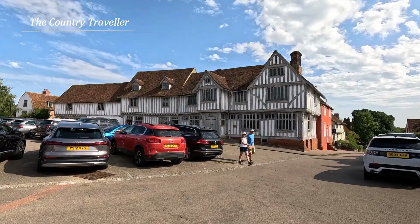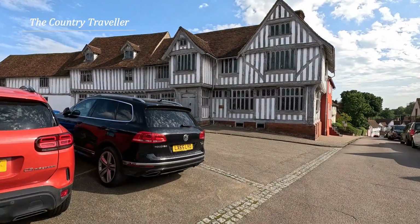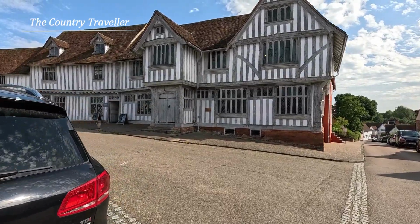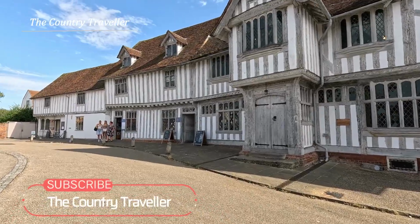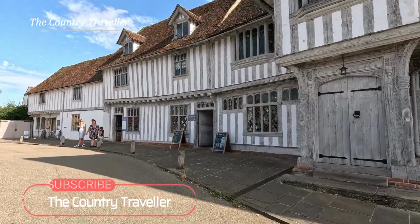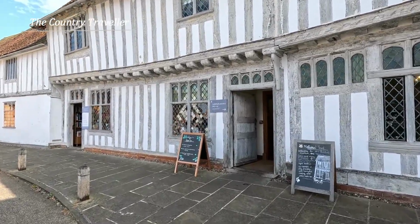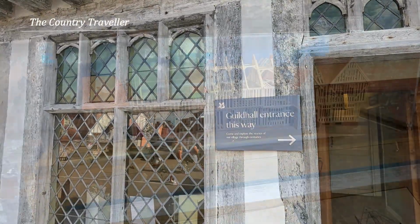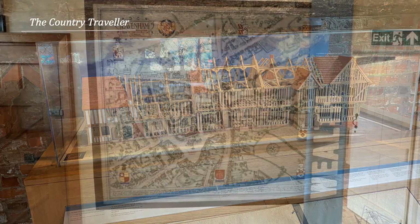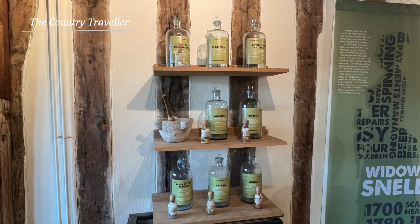The large building that we can see on the right is the Guildhall, one of the buildings constructed by the wealthy wool merchants. Today it's a museum, owned by the National Trust. Inside, we can see various displays and original features. The significance of the wool trade is highlighted.